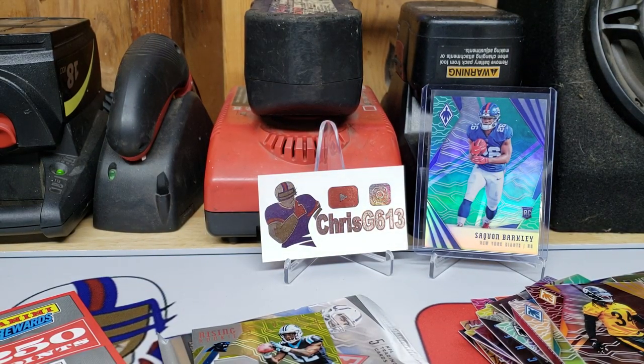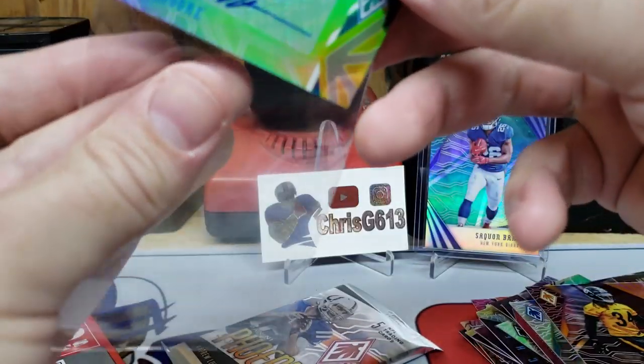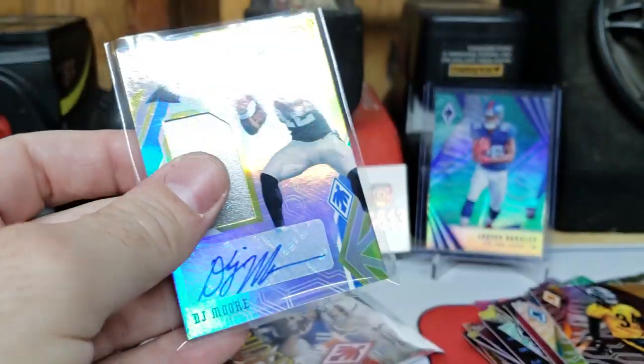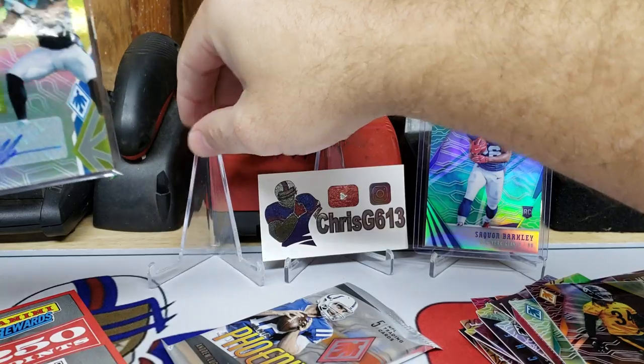Still got that Bradley Chubb helmet glove auto relic from Impeccable Redemption. I haven't sold it and I haven't redeemed it yet. I think I'm kind of watching one of them on eBay to see what happens with it before I decide. But that is pretty, pretty sweet.